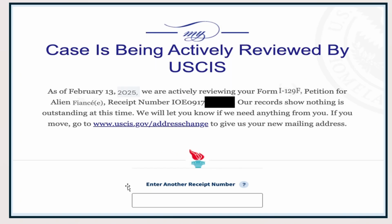If you check the status after a couple of weeks or a couple of months, the status will change. The status will show case is being actively reviewed by USCIS. Our records show nothing is outstanding at this time. Means they are working on the case, but they do not need anything from you as of today.